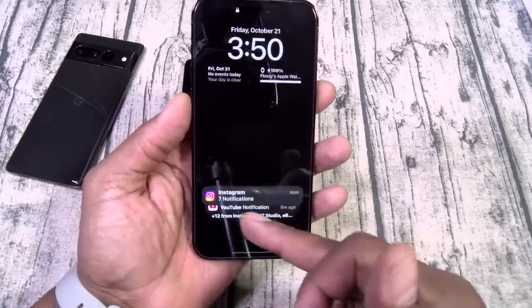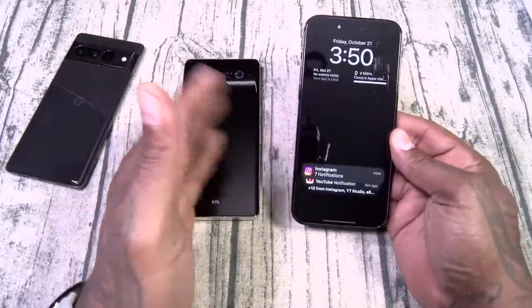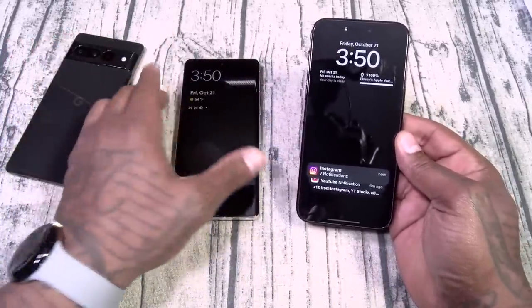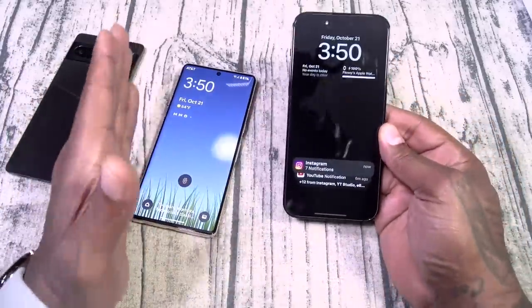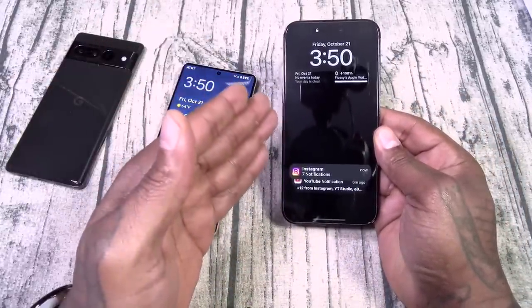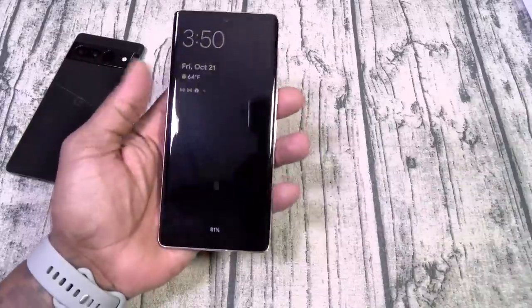Okay, now I got mine where you can't read the notification until you unlock it. But if you're not living a scumbag life, you can have your notifications, the actual notifications. Android users, how could you not like that? Okay, we're not just talking about a Facebook icon or Instagram icon. You can have the Instagram message on your always on display. That's pretty dope. Give them credit. I give Apple credit where credit is deserved.